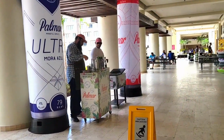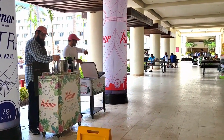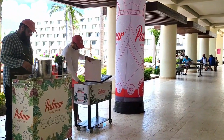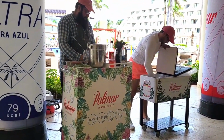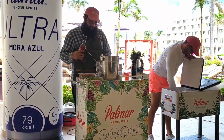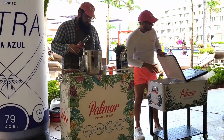Guys that want to try a healthier booze, I would recommend this seltzer drink. It's a carbonated drink and it's lower in carbs and calories than wine and beer. This is for the healthy lifestyle appeal.